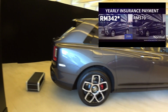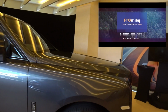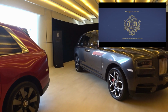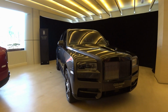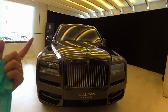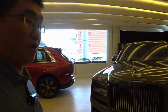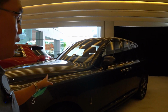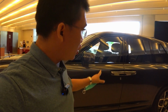So, about the Cullinan Black Badge in person. I've not seen this car in person too often, but I have to say, in person, this car looks really, really, really imposing. And this gunmetal gray finish outside, this overall look, it just screams mafia boss to me. If anybody comes out of this car, let's put it this way, I wouldn't mess with that person.